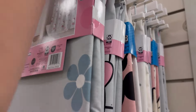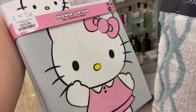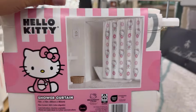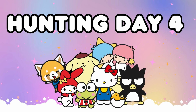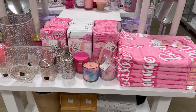But they did have these cute Hello Kitty shower curtains. They had this one with the flowers, and they also had the white one with the pink flowers. I believe both were $19.99. I really like this one a lot, but I have too many shower curtains, just like my mugs. But here's hunting day 4, and of course first stop was a Home Goods.